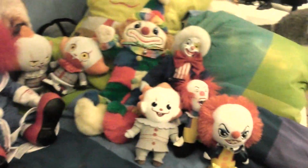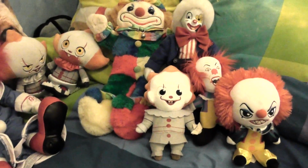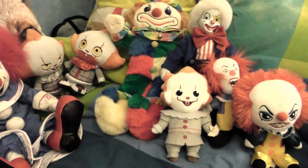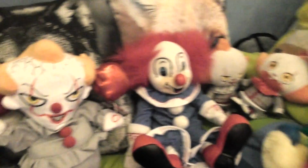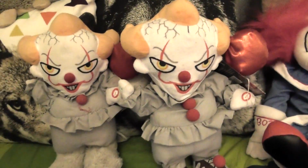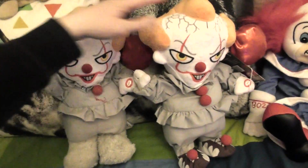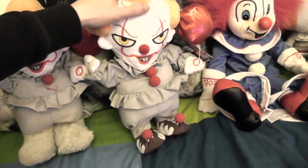Now, these are my plushie clowns so far. Maybe I can show you some of my figures. I'm pretty sure there will be more to show you in the next months, especially in December, because I'm still going to try finding a large Pennywise or one of those larger ones, but for now these are the only ones that I have. And I really love them, both of them.